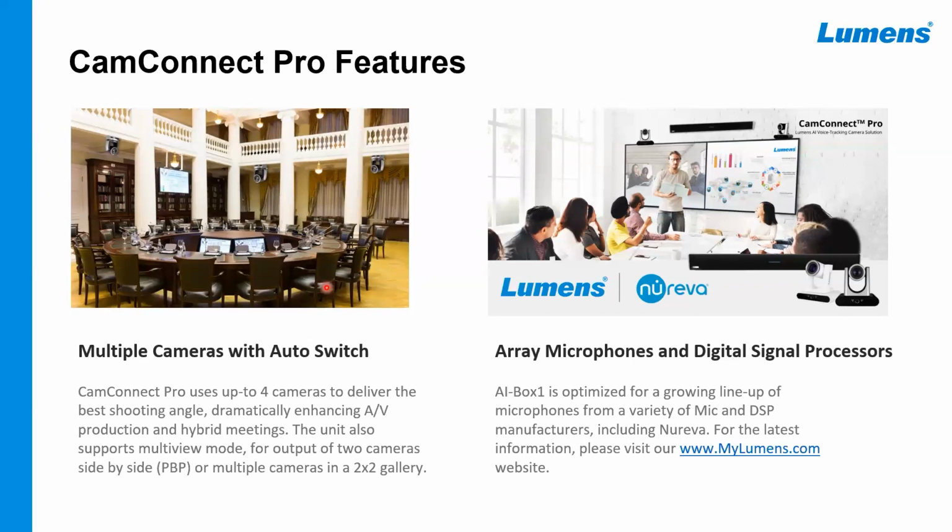AI Box 1, which is the model number for our Camconnect solution, is optimized to integrate with mic and DSP solutions from a variety of leading audio manufacturers in our market. Our list of partners is growing, so we always encourage you to visit our website, which is www.mylumens.com, to view the most current listing of our partners and offerings that are out there.